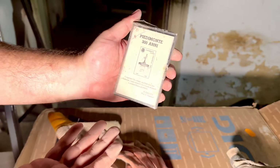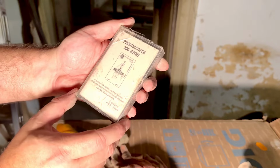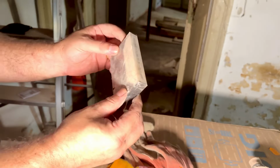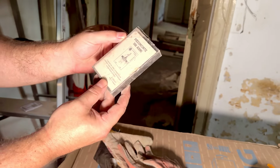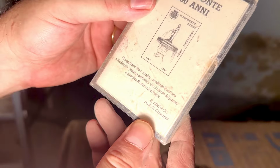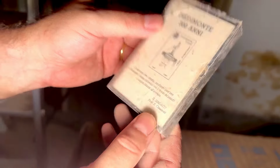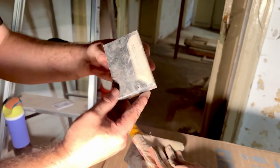So a cassette tape of Piedimonte, 300 years of Piedimonte, and I haven't been able to get it open yet. Can you get it open? I cannot, but I can work at it a little bit. But it's from 1987. So almost 40 years old. It's got something in Italian from the current mayor, who was a Casaniti at that time. A professor as well. Yes. Fantastic.